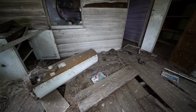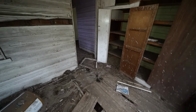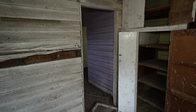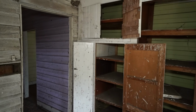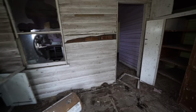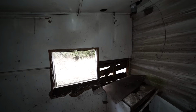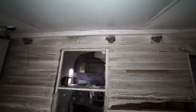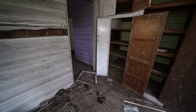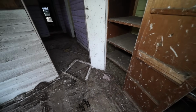yeah, I do remember the purple pastel colours from this old home. Yeah, I revisited another little one too. One of the very first ones I explored.